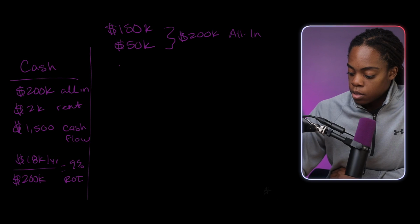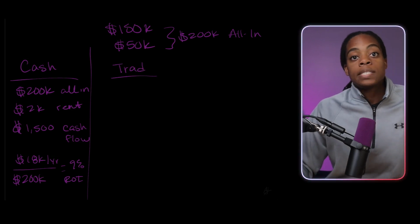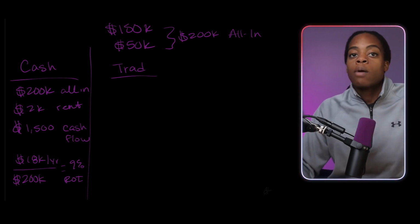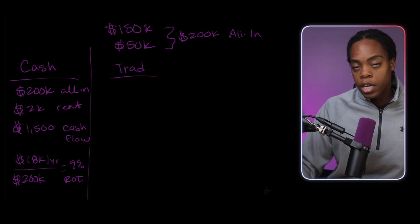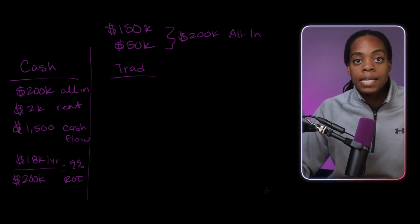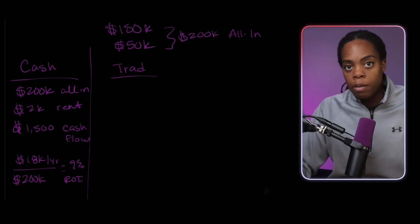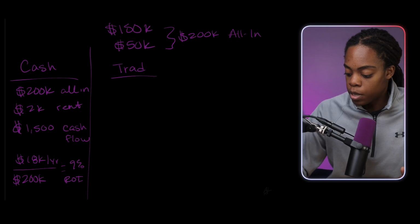Now, let's say somebody bought this property in the traditional way, which is typically going to a bank and saying, hey, I want to buy this investment property. Can you give me a loan? If you meet all of their other qualifications, they're usually going to require you to put about 25% of the money needed down as your down payment. So let's just say for $200,000, 25% of that would be $50K as a down payment.